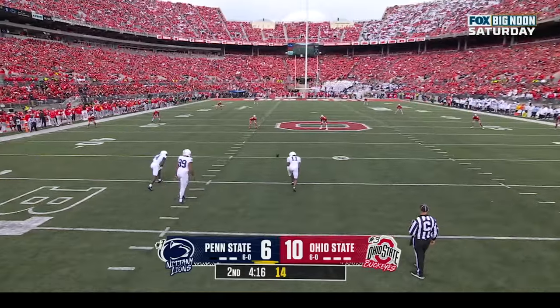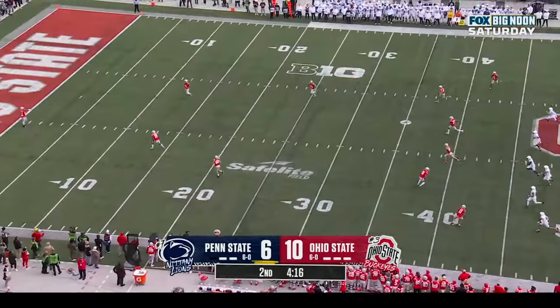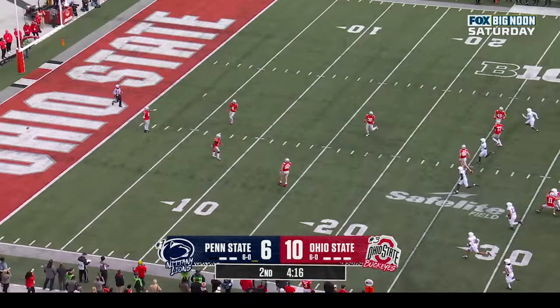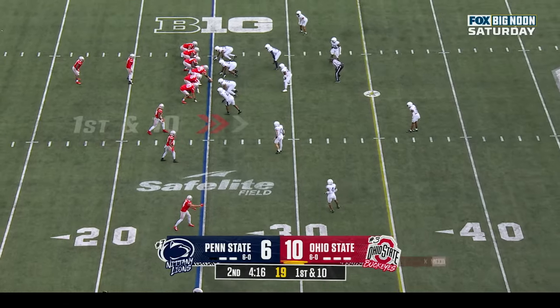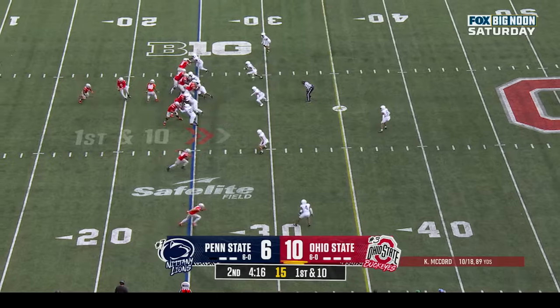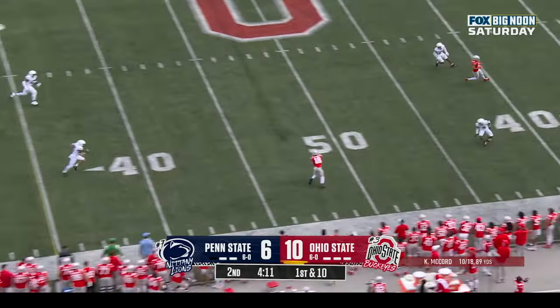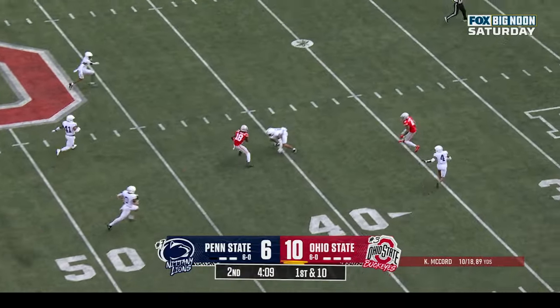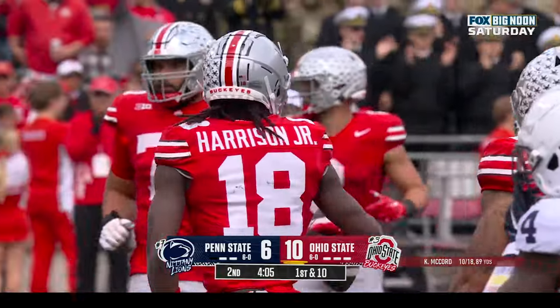No doubt about it. Chop Robinson, hopefully he's okay and will be able to come back and play in this game. Xavier Johnson lets it go over his head and into the end zone. First down to the 25 for the Buckeyes. Play fake. McCord sets up. Sideline caught. Harrison in space. And Maserati Marv gets to the 40.